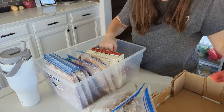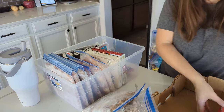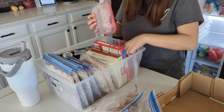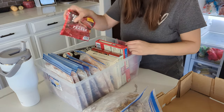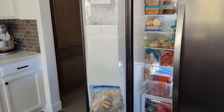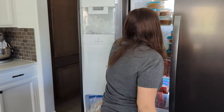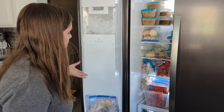Okay, hot dogs. Where should we put this? Bacon right there. Unopened sausages. And then some things that I can make breakfast burritos with. Okay, I think we'll be working with that. So that fit. I just need to go and see outside if there's any other freezer meals that I'd like to bring in. And then I think one of these needs to be breakfast. So let me grab anything I want to bring in and then we'll see.